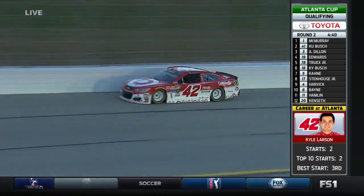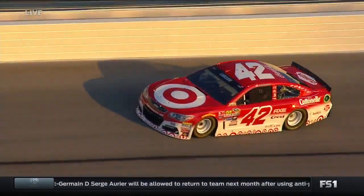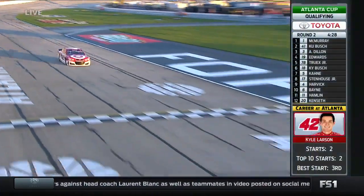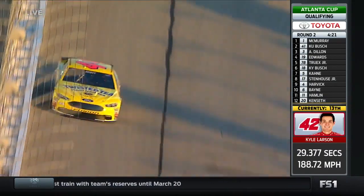This is the one I want to see right here. Kyle Larson, we knew he was going to be exciting here in Atlanta, and he's on it. He knows this is a great opportunity for him. Here he is coming up to speed. Wow, that is a huge slide. That is not what you want to feel in your race car as you're coming to get the green flag. He is slow, 13th. He does not make the top dozen.